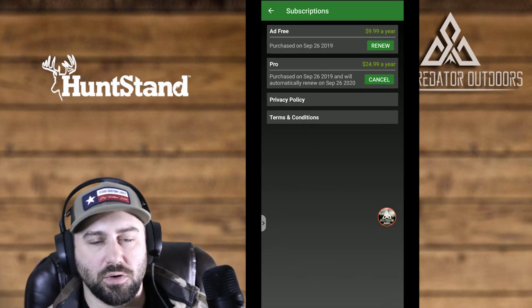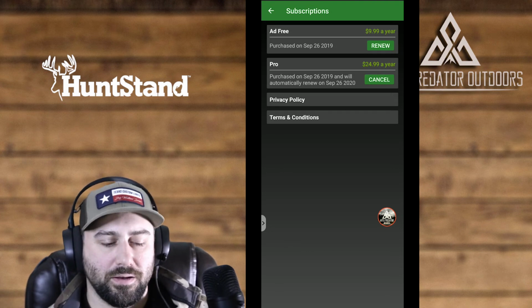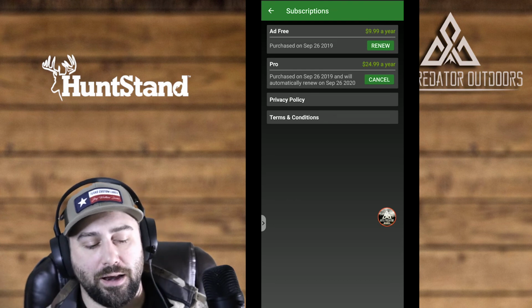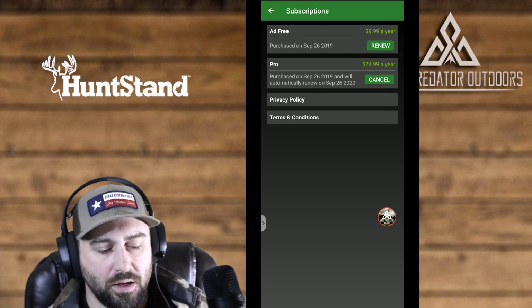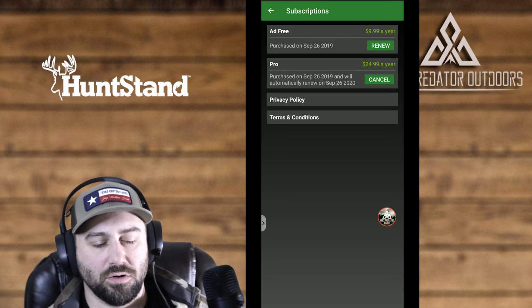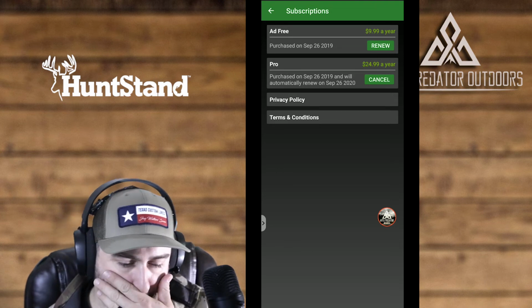Subscriptions, right? So here are the 2 different things you can do. The basic app has limited features. And actually, they just changed this recently. The price went up, but they did add a lot more maps and a lot more features, so I'm okay with it. Ad-free basically removes the ads off the bottom of it. It's $10 a year, so that's very, very little. That costs almost nothing. It's less than $10 a month, right?